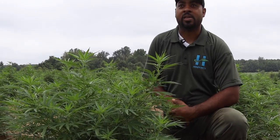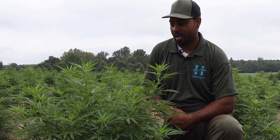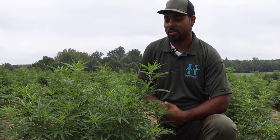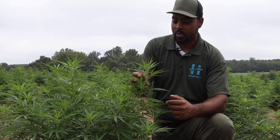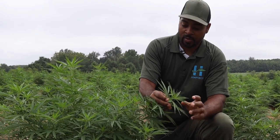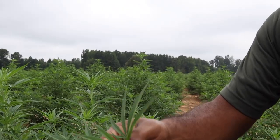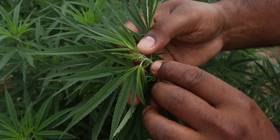As you can see, these plants are very healthy. This year we did not have to irrigate so far. God has provided us with a lot of rain, which is vital during the second to third phase of the growing cycle. This is what I would call phase two. We don't yet have a flower. We do have pistils that are showing, which would be these beside the nodes. That's where the flower is going to come.